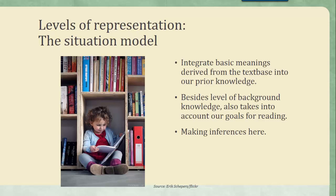At the next level of representation, the situation model, we kick up the comprehension considerably. We integrate the basic meanings derived directly from the text base, and now we add that to our individual background knowledge of what we just read. So the situation model is constantly changing as we read new text. And what sort of situation model readers build at any moment depends on their amount of relevant background knowledge.